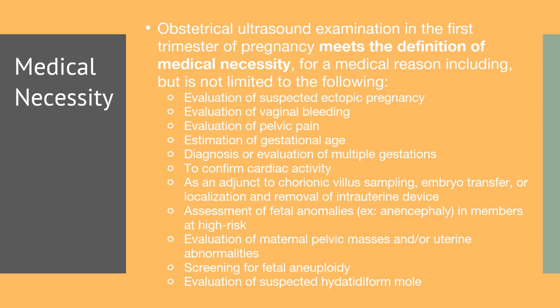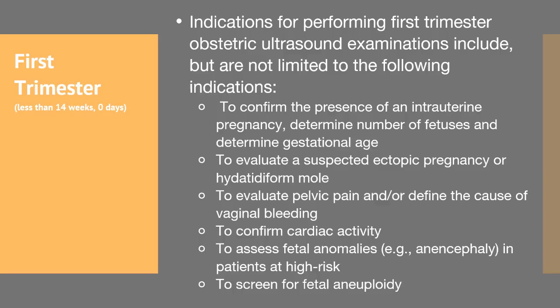You want to just make sure that the more urgent you need the information, the easier it is to defend as medical necessity, like ectopic pregnancy, vaginal bleeding, pelvic pain, estimating gestational age. Are there one baby, two babies? Is there cardiac activity? Are there any genetic abnormalities, high risk situations, pelvic masses, history of fibroids?